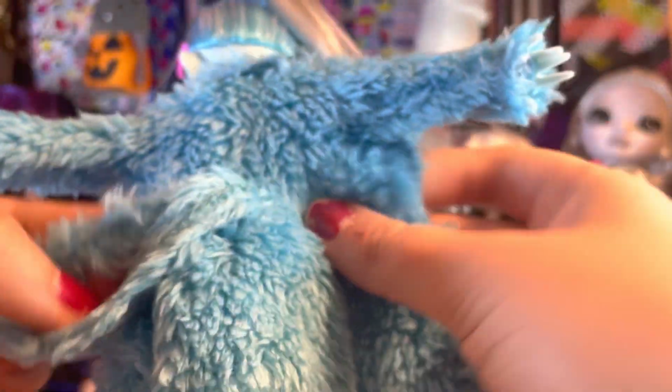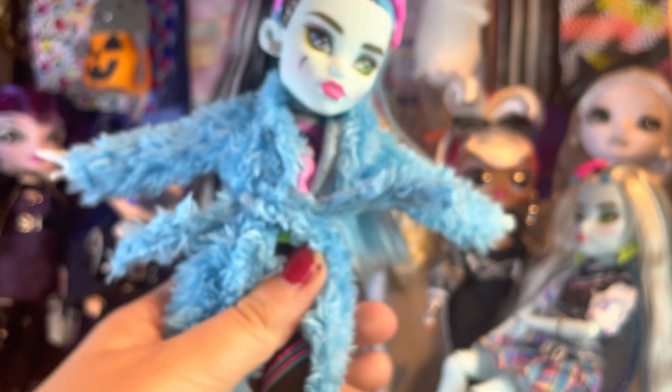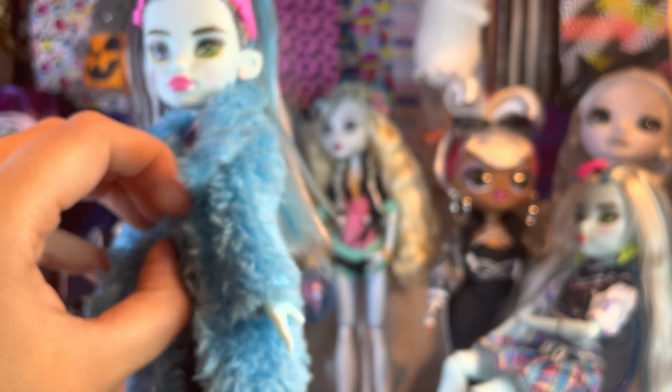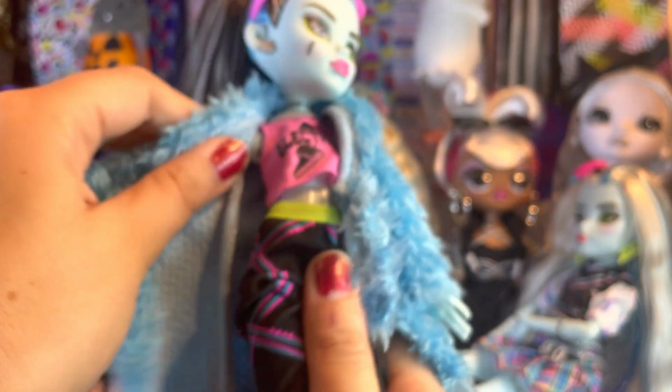It does have these ties around the back. Let's see. The ties are attached. They're sewn on. We can bring them around. Let's see. And yes, it can be tied around their waist, so to keep the robe on very nicely. Very cute. Sorry, I know it's not focused, but I'm doing my best. I only have 2 hands.